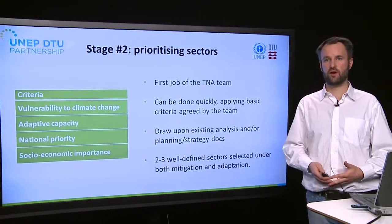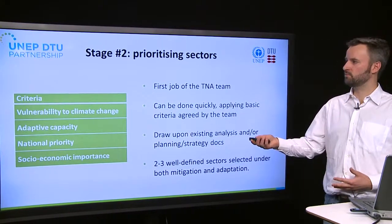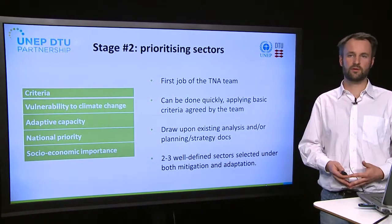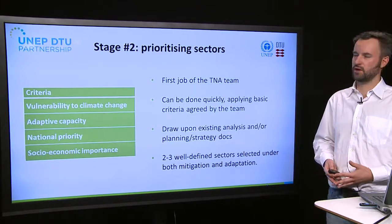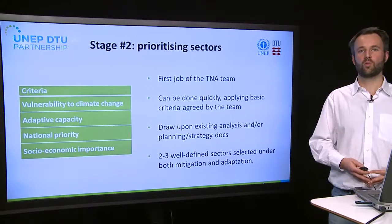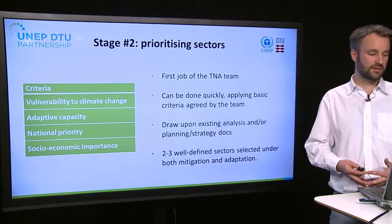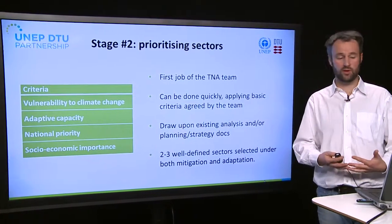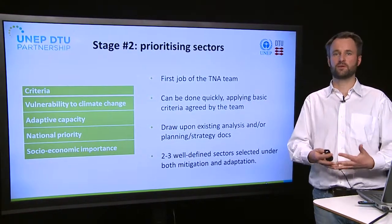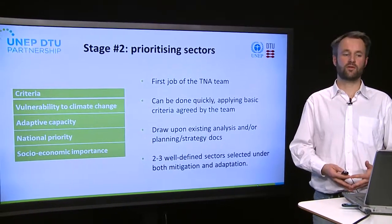If some basic criteria are applied to clarify these priorities for the TNA, there are some examples here in the table on the left from Lebanon, where for adaptation technologies, they ask the questions: which sectors are most vulnerable to climate change, which have the highest or lowest adaptive capacity, which are those that are a national priority, and what is their socio-economic importance. Following a discussion and basic scoring of these 4 different criteria, they can come to a conclusion about what are the priority sectors.